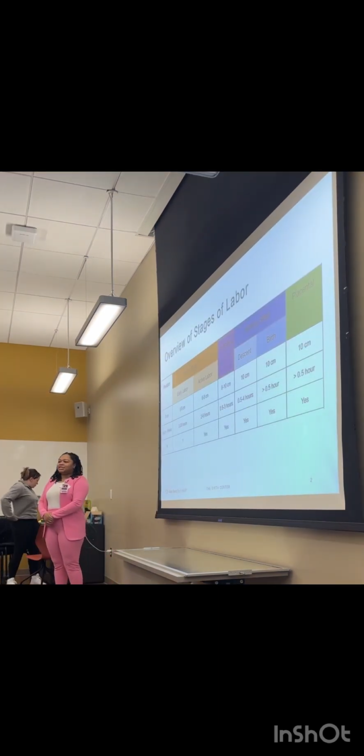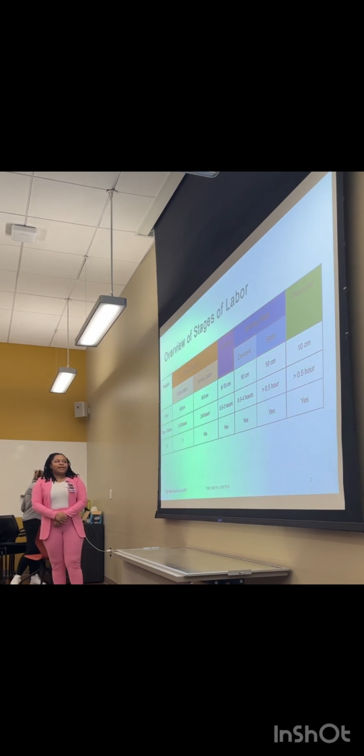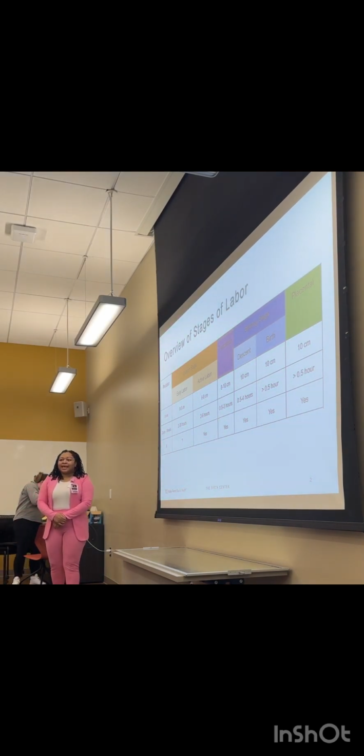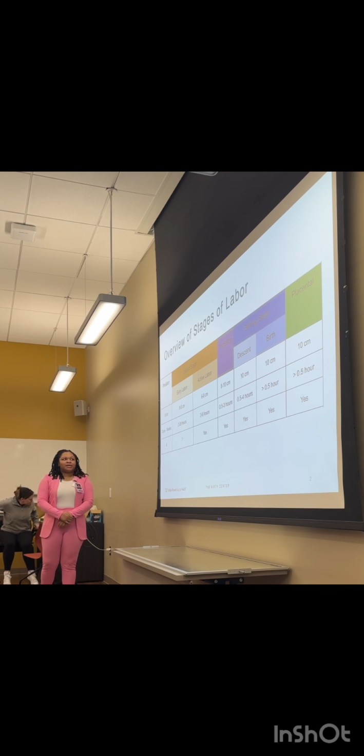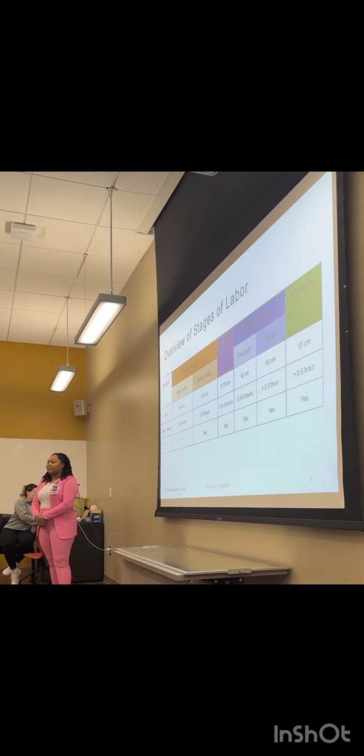The stages of labor. Pre-labor can last days or weeks, but mom is still at 0 centimeters dilated. Early labor is usually between 0 and 5 centimeters. Active labor is between 6 and 8. And the transition period is between 8 and 10. And of course, 10 centimeters dilated is when the birthing person is allowed to start pushing.